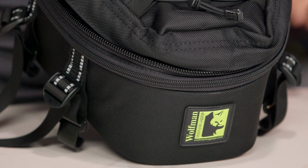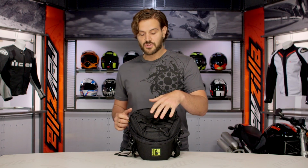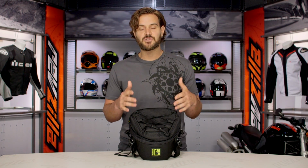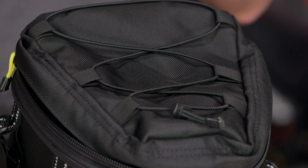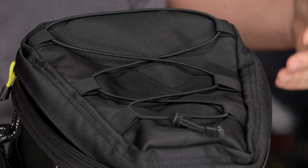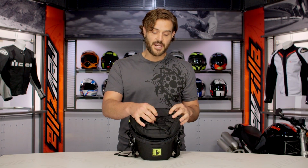Now, as we start from the top and break this down, you're going to see there's a little bungee stretch on top, and this is simply added storage. I like to use this personally if I'm on a long trip and get caught in the rain and have a wet t-shirt, maybe some wet underwear. I can stick it on here the next day when it's sunny out and my clothes dry out. You can use this for a variety of different things. Again, it's just a loose little bungee that's going to work for extra storage.